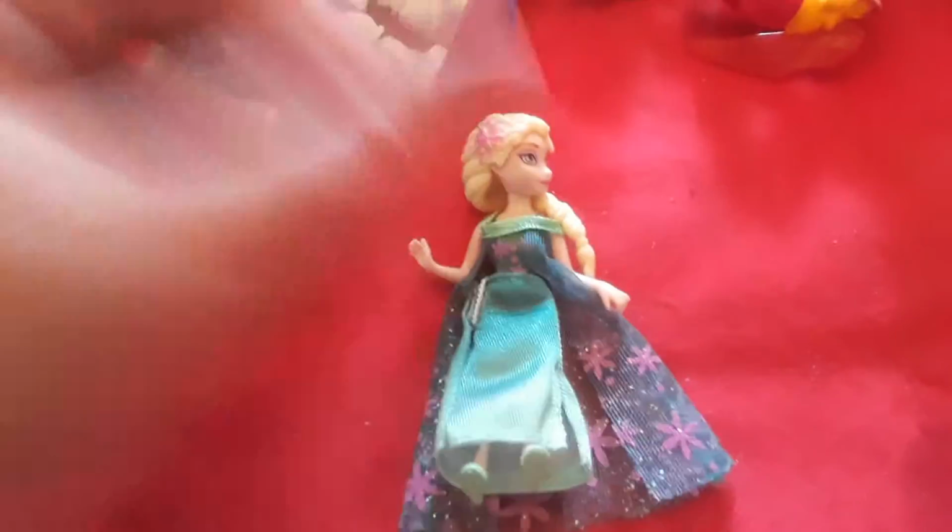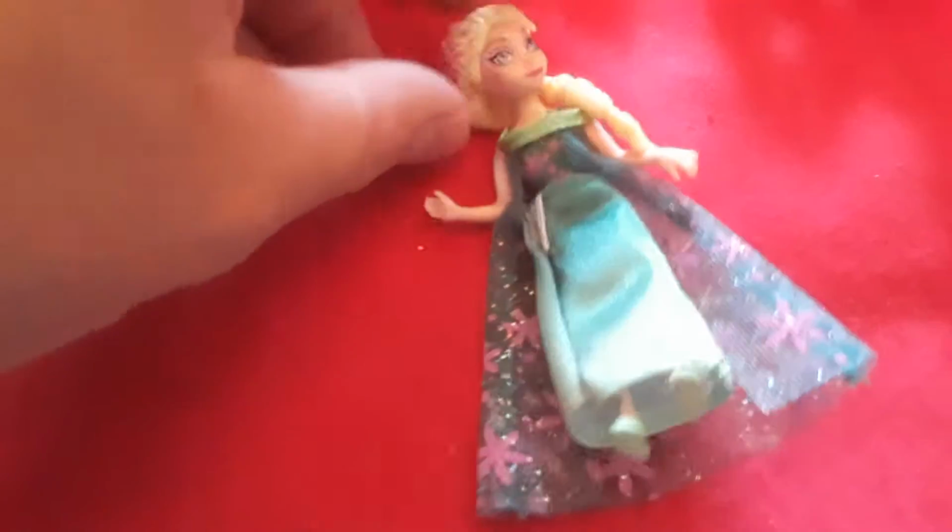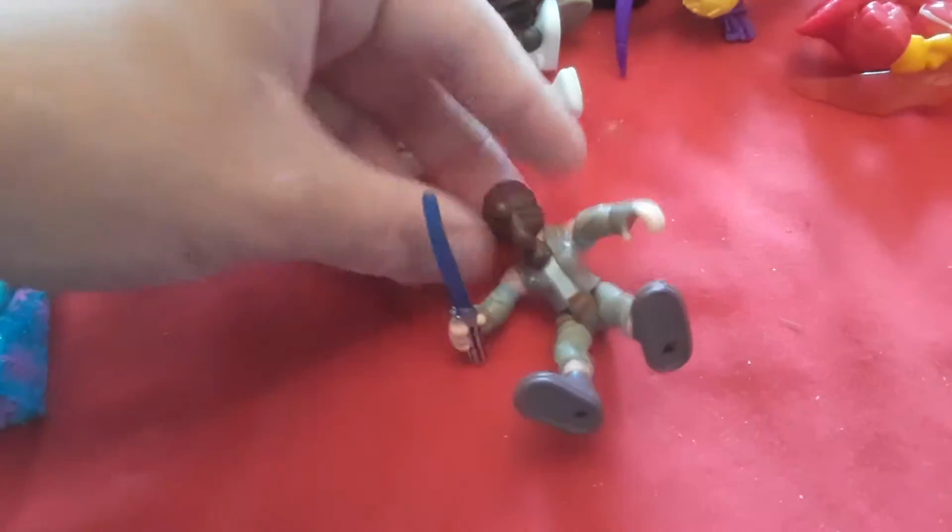Let's open up this Star Wars bag. Everybody loves Star Wars. Use the force to rip open the bag. All right, we got this. Wait, she's not Star Wars. Or is she? Anyway, I think this is like Disney's Frozen girl. Frozen lady. She has power of ice and stuff, so maybe she can use the force.